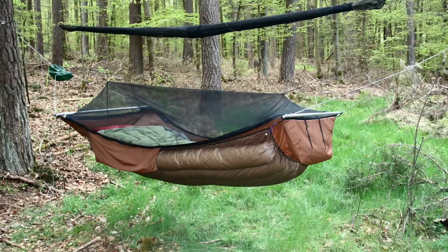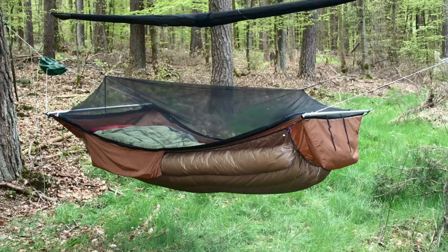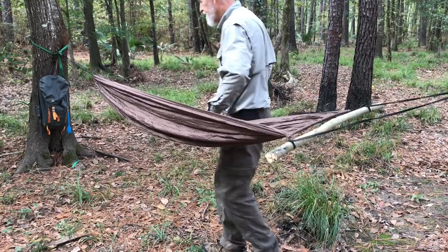Back on Earth, hikers and campers are experimenting with many hammock innovations. This is a bridge hammock with a bug net and underquilt. It's made with modern, high-tech fabrics. Other innovations are made with cotton bed sheets and dead branches.